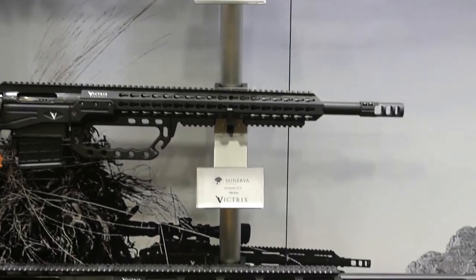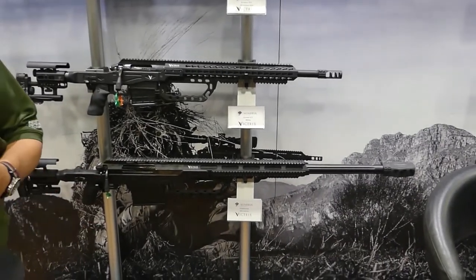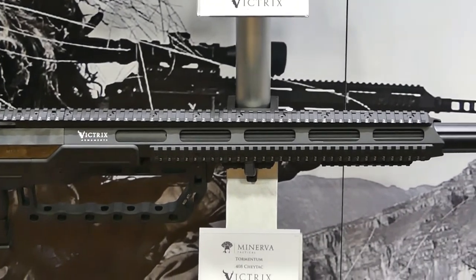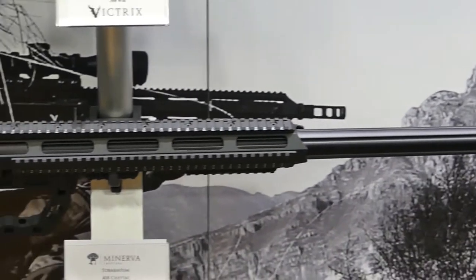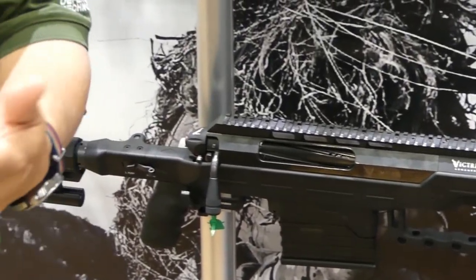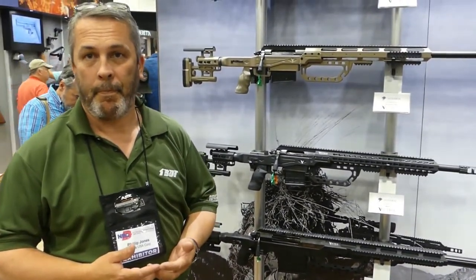And then we get up into the ELR guns, and here we have the Tormentum, that's available in 375 Shaytac and 408 Shaytac. And here at the show, we're also launching the Corvus, which is our new 50 BMG. And that gun is set to be a real monster. So lots of exciting products here at the Beretta booth at NRA. Thank you.